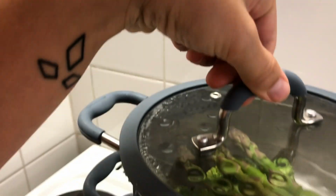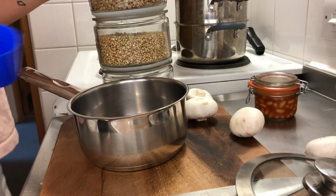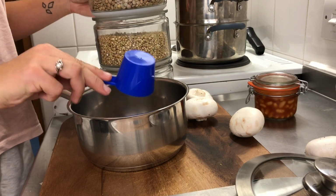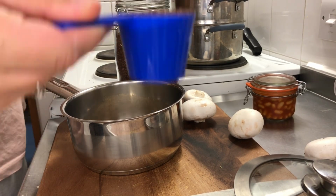Got the greens and sweet potatoes onto steam. Next up, I'm going to put in a scoop of green lentils and a scoop of buckwheat, and also a scoop of quinoa.